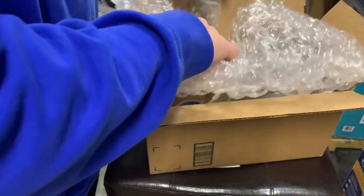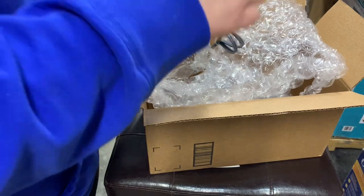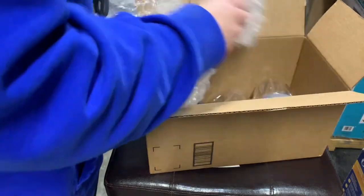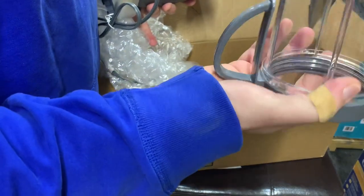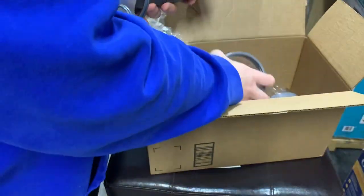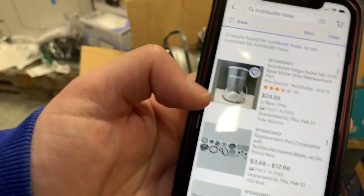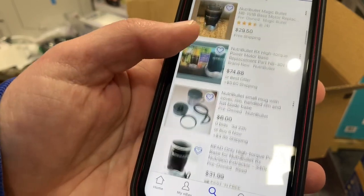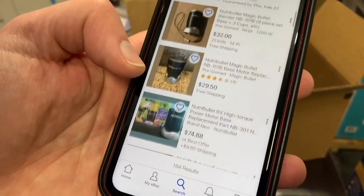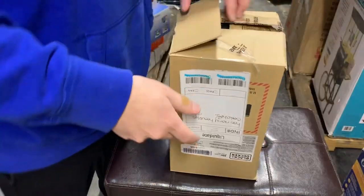Next we have a Nutribullet. I've sold these in the past and they were pretty good to me. A lot of these you can sell just the cups for about $8 to $10 a pack on eBay. Not as much as I thought, 25, but still not bad. 32, 29. So if the base works and I sell it for 30, probably get $15 after everything.